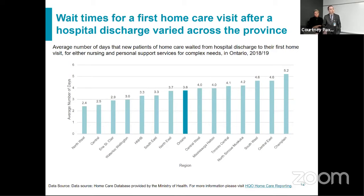Further to that, when we look at home care across the province, on average, most patients, around 90 to 100% of patients, are receiving their home care services at about 4 days. So there may be a wait in getting services when they come home.